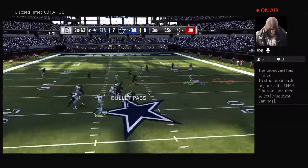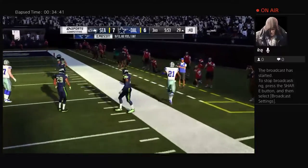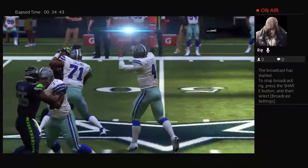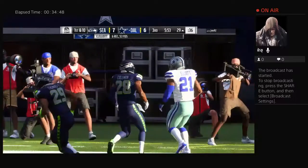To the air again, Prescott, throwing for his running back, and he's got him, complete. Well, he is out of bounds, but not before he's inside the 30. A good gain of 14 there, and it moves the chains.